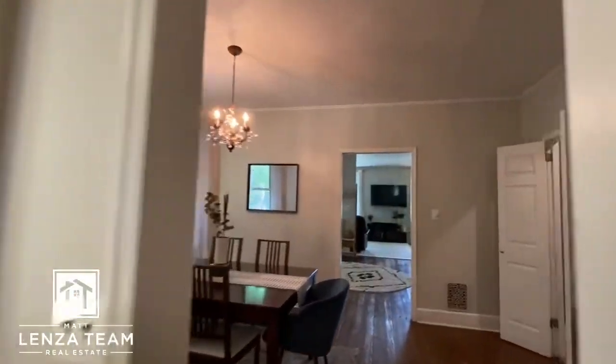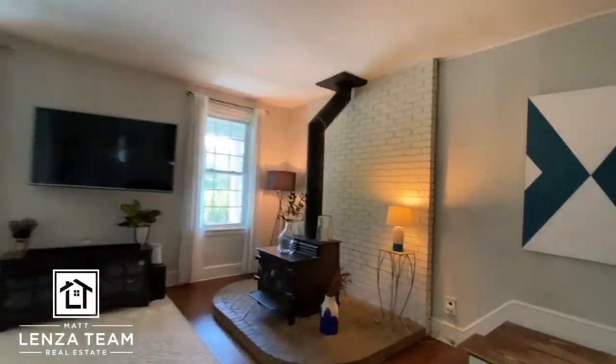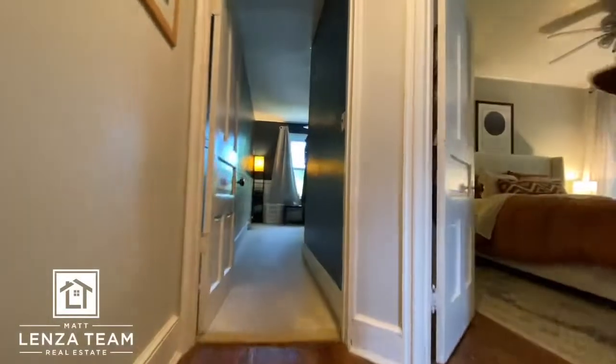So that is the first level. We covered everything. We're gonna head up. There's a second level and there's a third level, which is really a bonus feature here because that room can be almost anything. It is massive. So up we go. You got it right here.